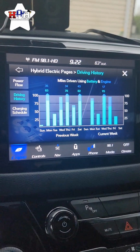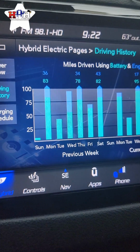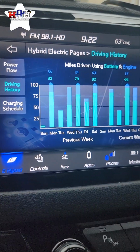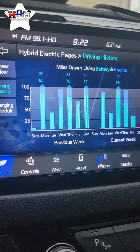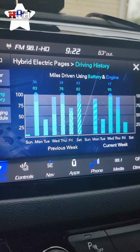I've had next to no maintenance issues with this van so far, primarily because I drive it on electric only, normally. As you can see, the lighter green line is the energy that I just used on the battery only, and the darker blue lines are what I use for the gasoline engine. And it's driving in this way that I like to attribute for the longevity of this vehicle so far.